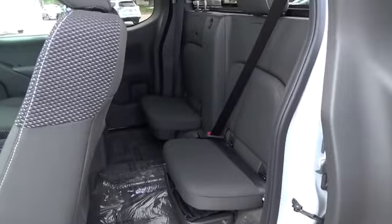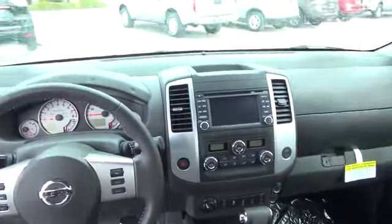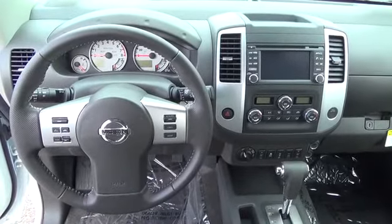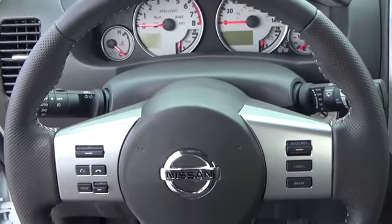Frontier delivers the perfect combination of efficiency and power. Features include all the SV V6 features, plus Bilstein shocks, locking rear differential, skid plates, Pro-4X cloth seat trim.